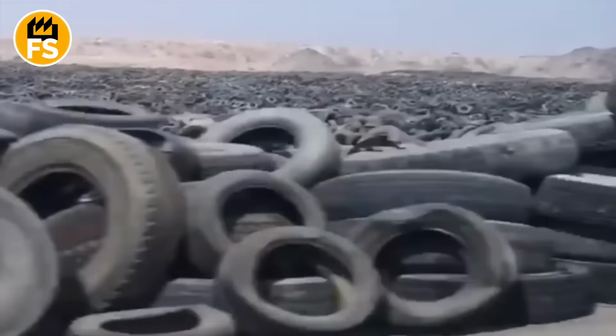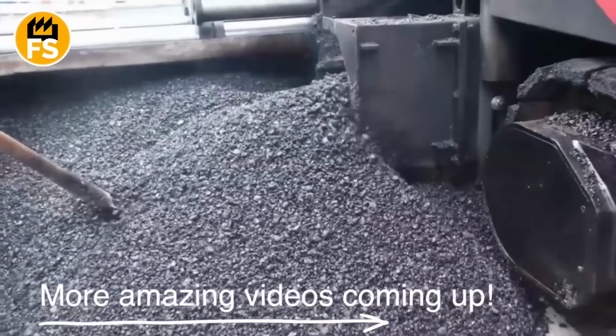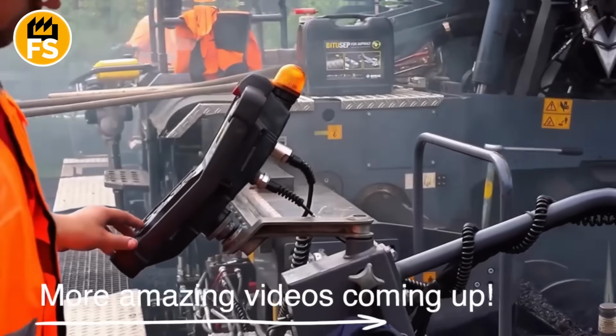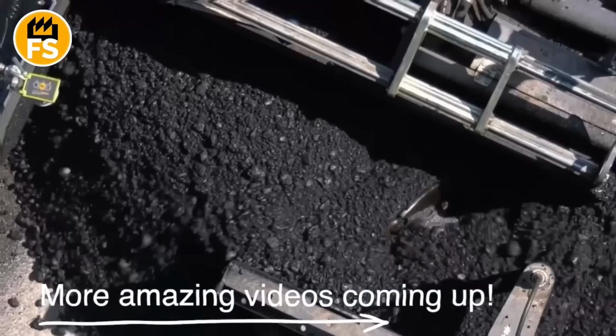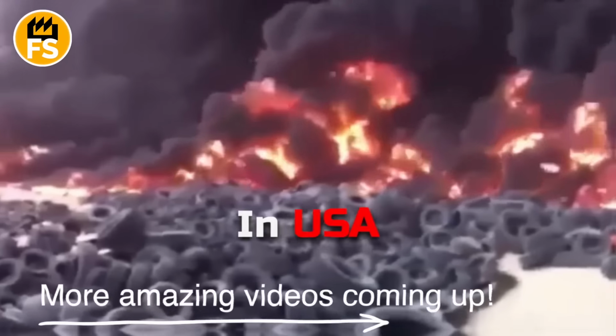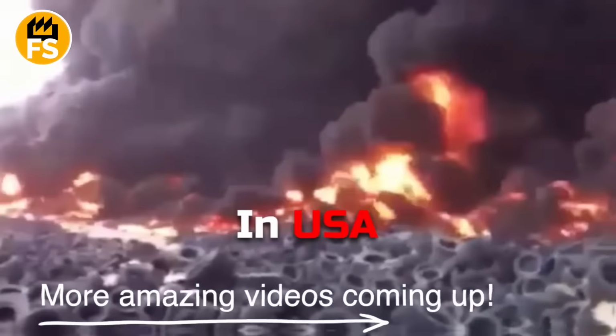Millions of old tires that would otherwise sit in landfills or illegal dumps for years become part of road surfaces. This not only reduces environmental impact, but also allows for partial replacement of virgin materials, cutting down on resource consumption. That's why rubberized asphalt is increasingly viewed not as some exotic option, but as one of the practical directions for modern road construction.